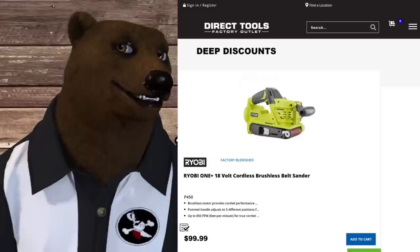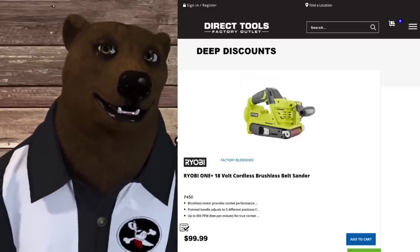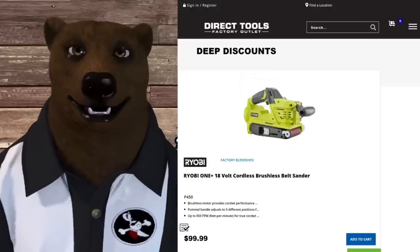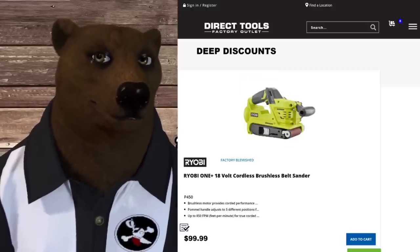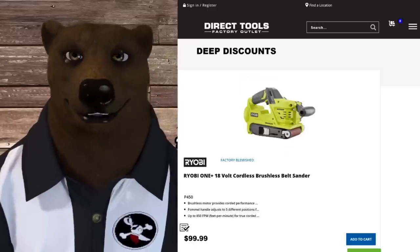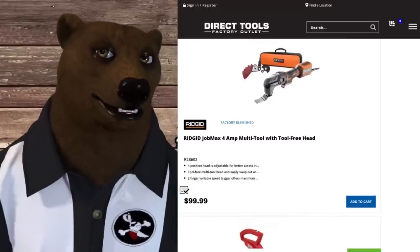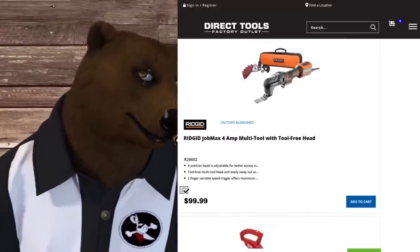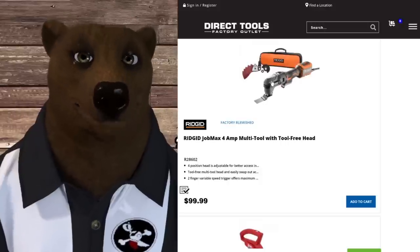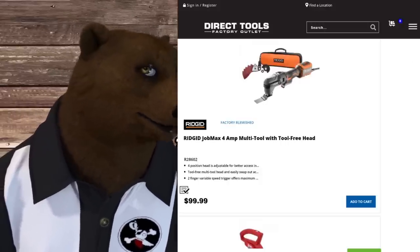All right, over at Direct Tool. Now remember, Direct Tool is the factory outlet for TTI. That's Milwaukee, that's Ryobi, that's Ridgid, that's Hart. All those, and we've got a good slew of tools over here. Again, I'm going to scroll through these. We got the belt sander for $199. We got the Ridgid JobMax, where the head comes off and you can buy separate power heads for it. Talk about a multi-tool. That's on sale for $100.